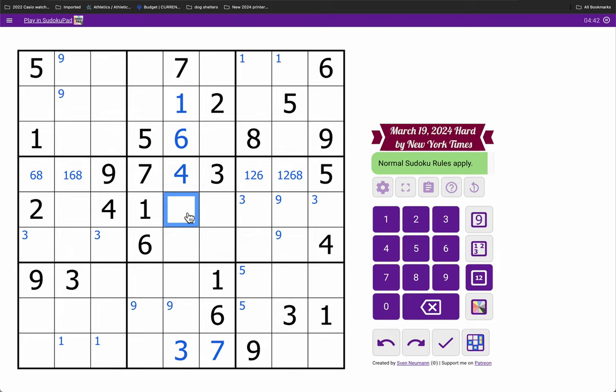2, 5, 1, 3, 4, 6, 7, 2, 5, 8, 9. Okay, this is 5, 8, 9. This is any of them. This is not 9, and this is any of 2, 5, 8, 9. Yep.